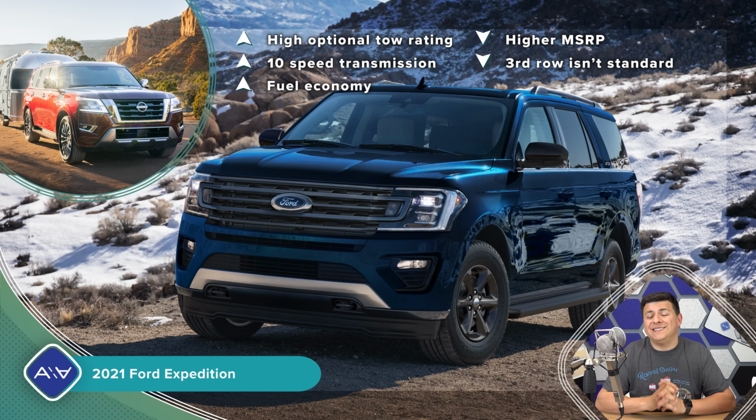Also, the Expedition gets the highest fuel economy in this segment as far as gasoline engines go at 19 miles per gallon combined for the rear-wheel drive model, but in real-world driving, it's probably going to be substantially similar to something like the Chevy Tahoe, which is going to be better than the Armada.